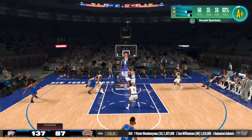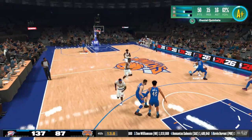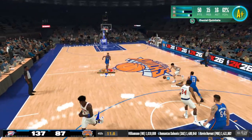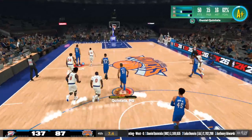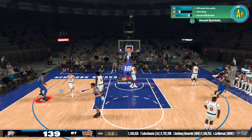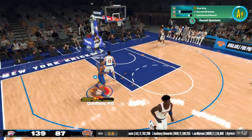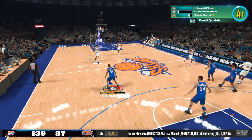Driving inside. The captain misses. Practically a block. Good, strong challenge. Yeah, altering the shot just as long as there's a miss. That kind of energy not wasted. To the paint. Again! What an avalanche! That's 52 points for him. Making it all look too easy right now.